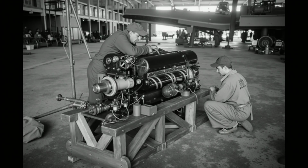In August, a Mosquito crew, their aircraft damaged by flak, used Banks's engine modifications to keep 2 Messerschmitts at bay as they limped home on a single engine, a feat conventional planes would not have survived.